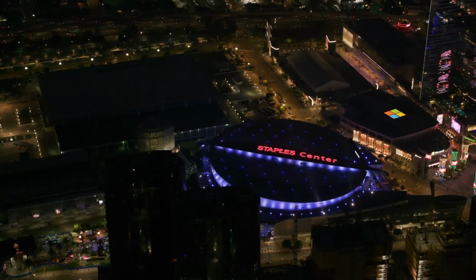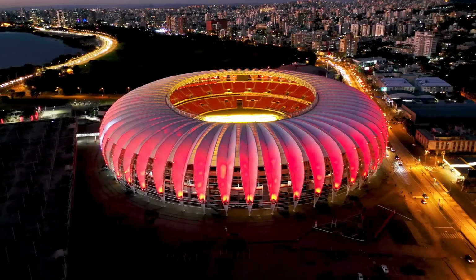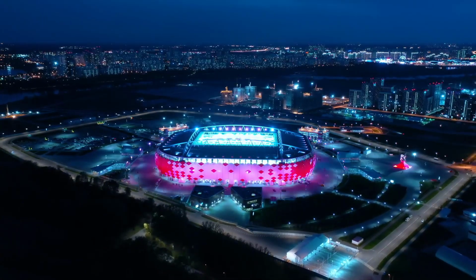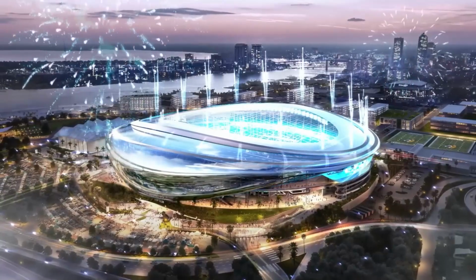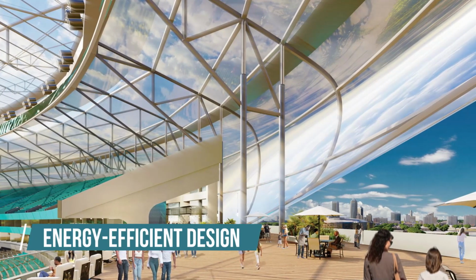Because let's be real, massive stadiums use a ridiculous amount of energy and resources. From AC to lighting, from water usage to construction materials, these venues can be an environmental nightmare if not done right. But Jacksonville, they're flipping the script, and here's how. 1. Energy-efficient design. We all know Florida heat is no joke.